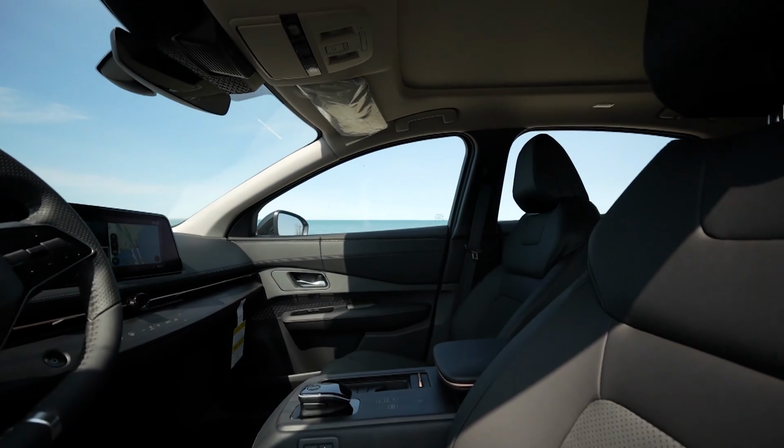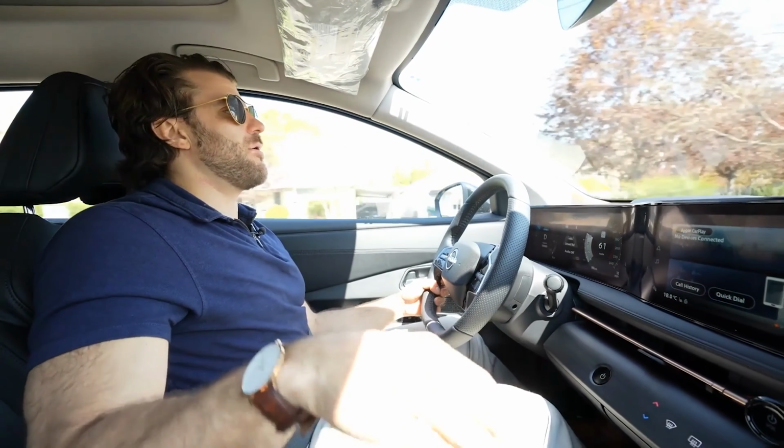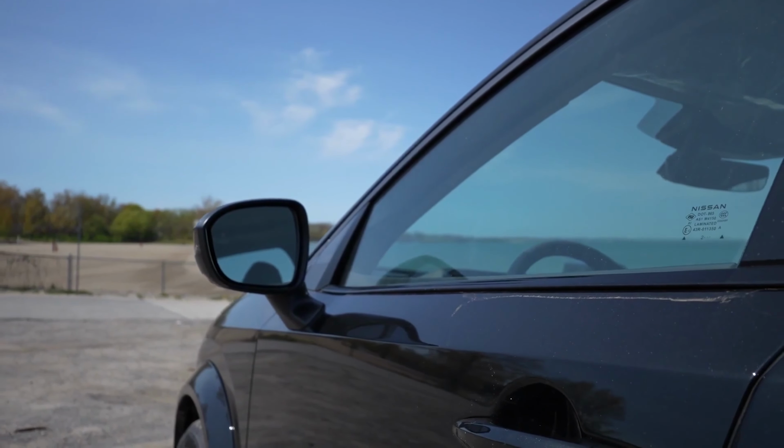There's an 8-way power adjustable driver's seat and an 8-way power adjustable passenger seat. This one has 2 memory positions for the seats. There's also power folding exterior mirrors.